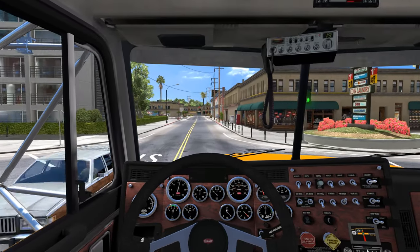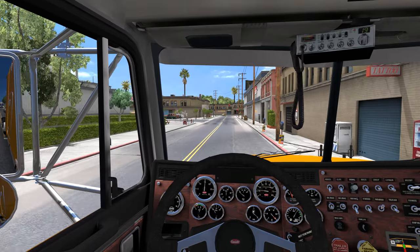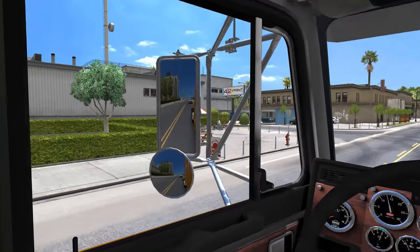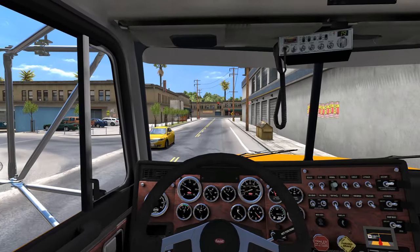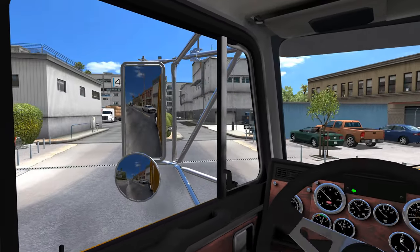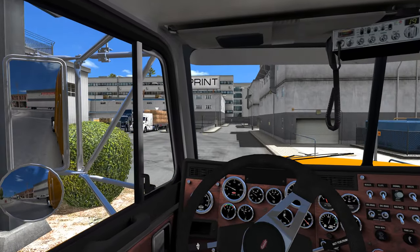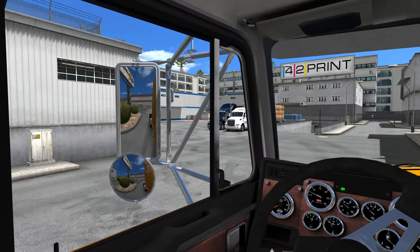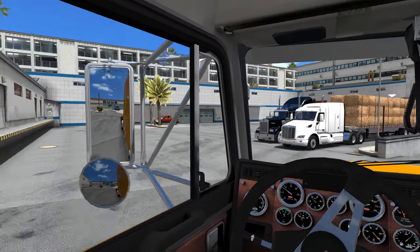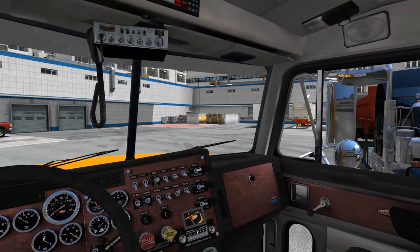It's got 42 print, should be right here. Here we are. I don't know that I've really ever picked up at one of these places. And I know I've definitely not picked up at this one before. I can tell you that much right now. I see the thing back there telling me where the trailer's at, but I'm just not really seeing the trailer yet. Where? Ah, there it is. Okay. It's not too bad.